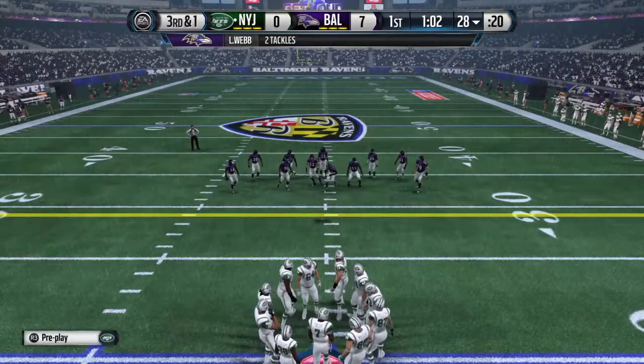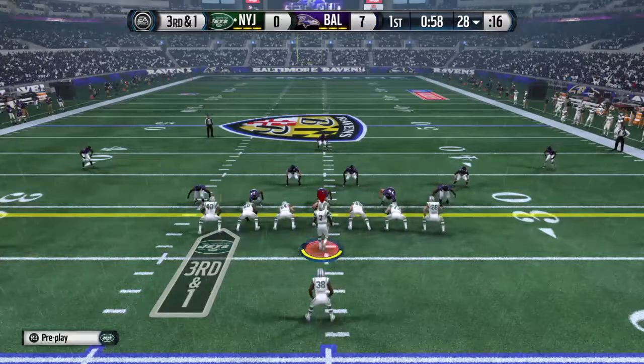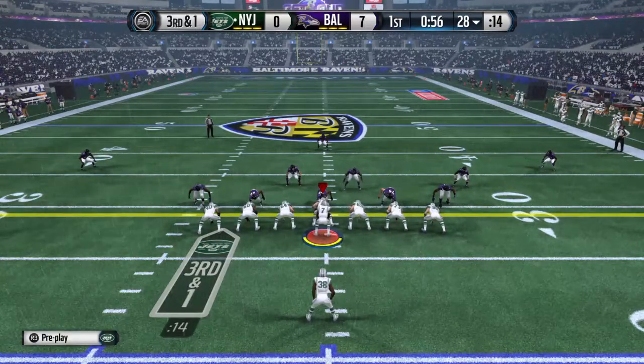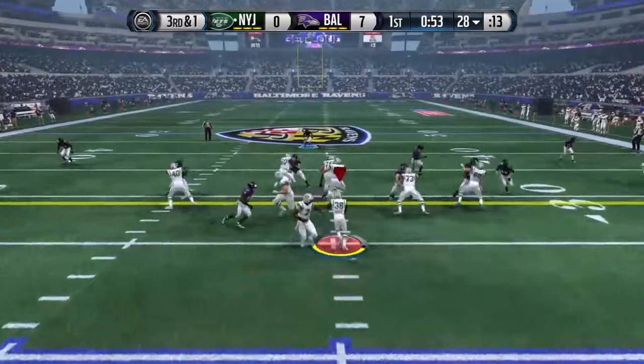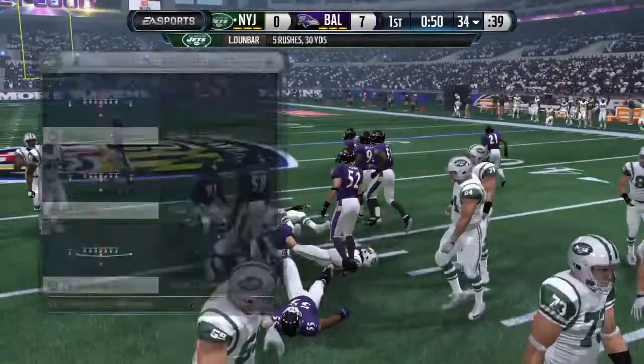Let's see what they do on this third down situation. Geno Smith under center. Here's the handoff, and they'll run it. They'll mark him at the 34.